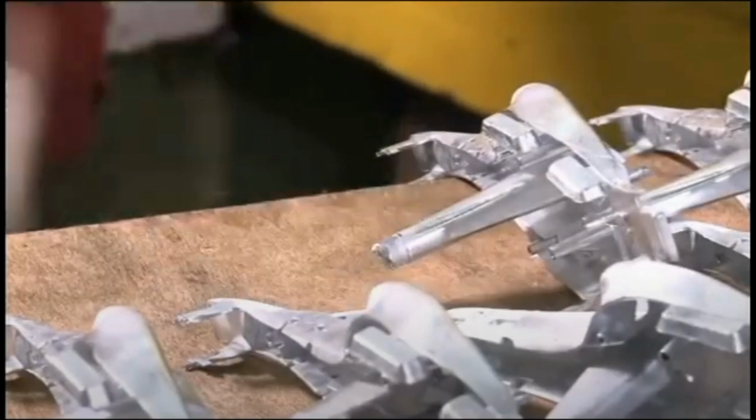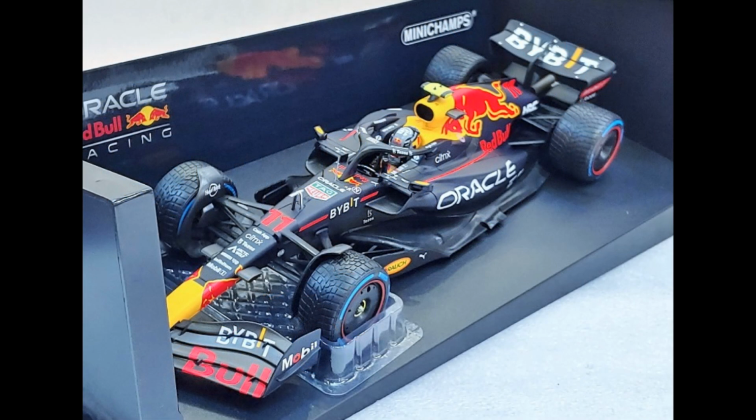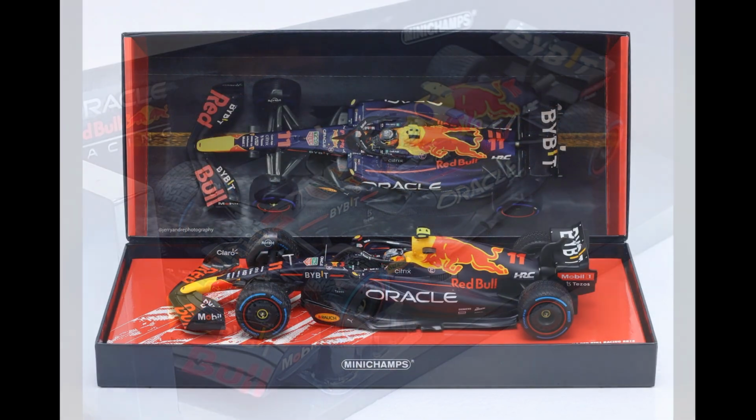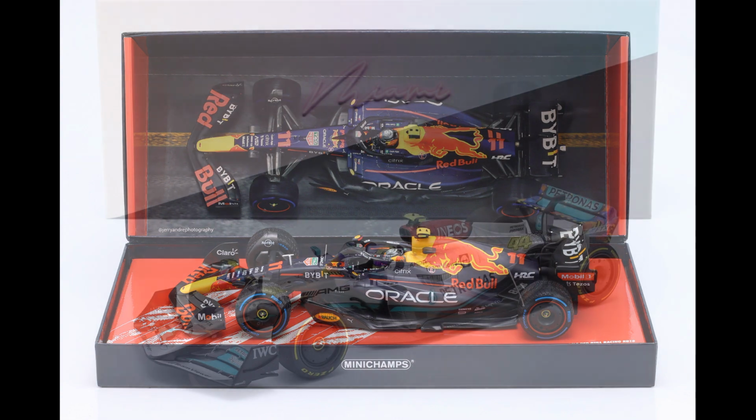Minichamps' diecast department then has also released some other cars. These are actually other race-specific versions of the cars they have already released. There is the Monaco Grand Prix version of the Red Bull RB18 of race winner Checo Perez. I already mentioned this one in the announcement section in the previous news video, but the model is out now, and there is also a CK Modelcar special version of it with a different style of box.